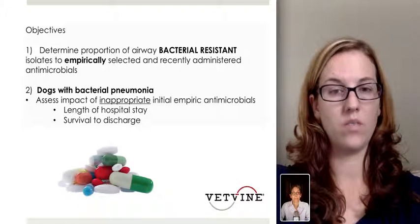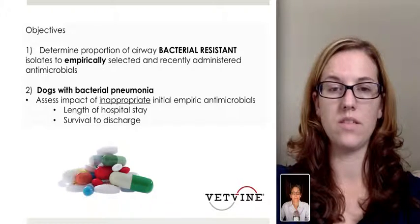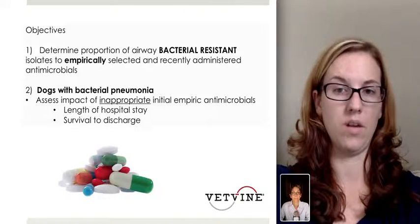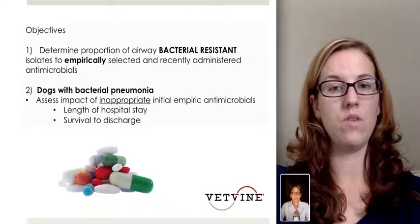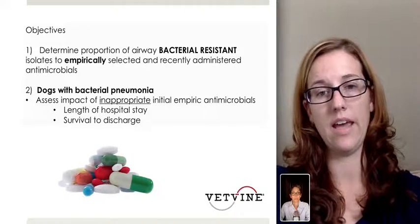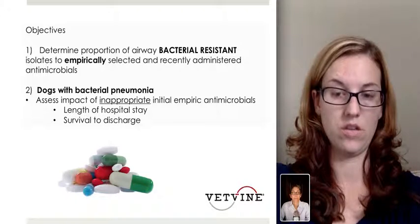And then looking at the dogs with bacterial pneumonia, they wanted to assess the impact of inappropriately used initial empiric antimicrobials. So if you had chosen the wrong antibiotic up front, did this affect the length of hospital stay, and did this affect survival to discharge in these patients?